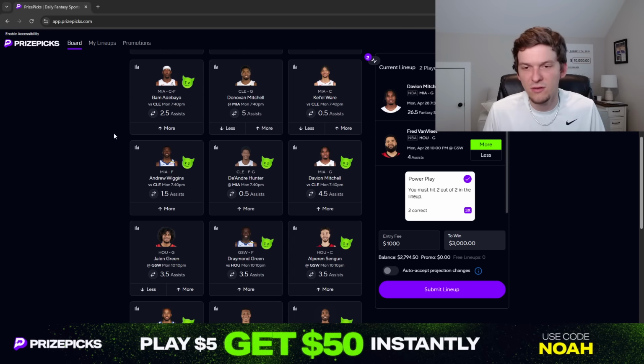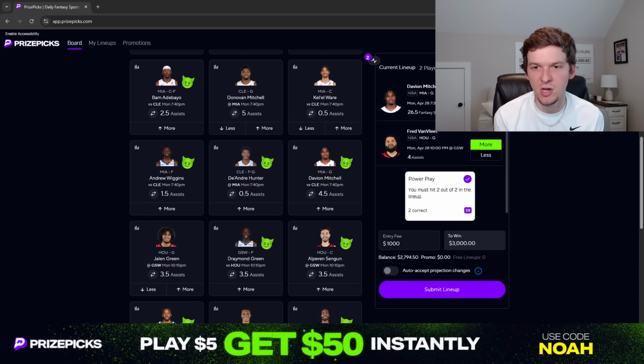You give me 40 minutes from Fred VanVleet, I'd bet on him getting 4 assists more times than not. During the regular season, VanVleet averaged 5.6 assists per game on nearly 11 potential assists per game. His potential assists have been a little bit down in the playoffs. He's only averaging 9 potential assists per game in their 3 playoff games. But still, when a guy gets 9 potential assists, more times than not, they're going to get at least 4, if not 5 assists. So I feel like we can at least get a push here on this VanVleet prop, if not 5 assists or more.